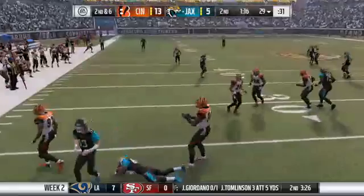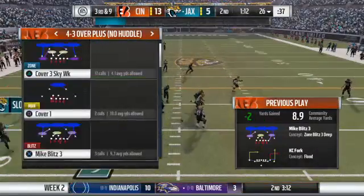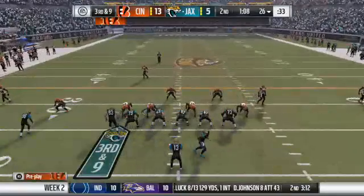Looking left side, it's complete. He's got it. It's a loss of 2, now 3rd down. And the offense moving quickly to the line.